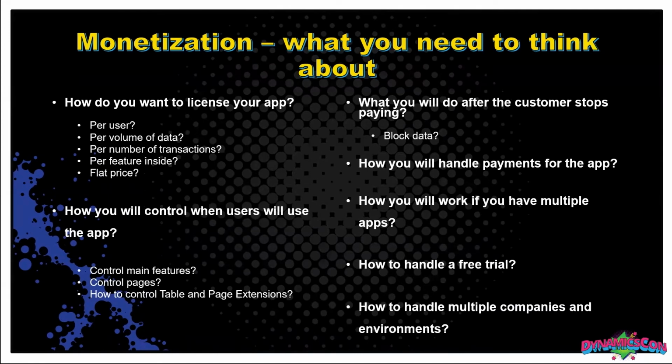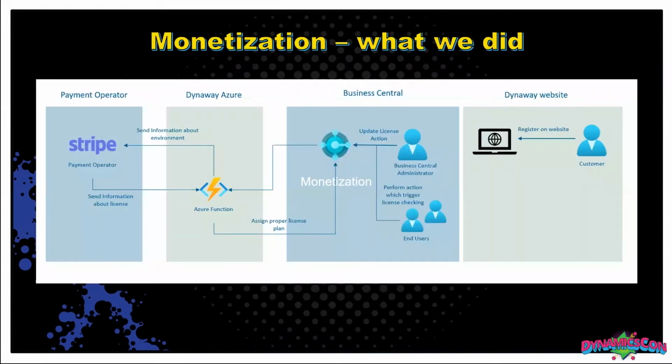And that's the next thing. What will you do if the customer stops paying, right? There are a lot of questions about how to handle trials and so on. So this is what you need to answer before you start development.